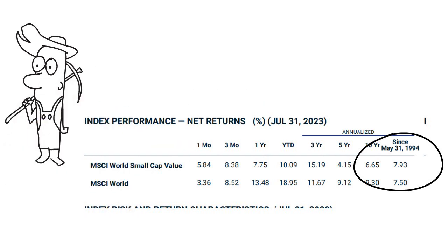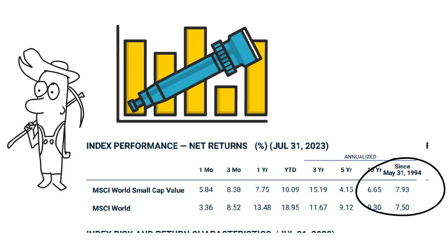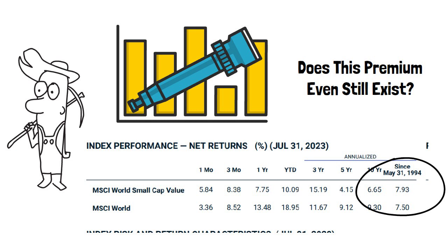Is this all just data mining? Maybe, who knows? One thing is for sure, you definitely have to take a super long-term view when looking at tilting a portfolio to take advantage of factors such as this. And there is the risk that this premium no longer exists and won't show up in the future. But all we have to go by, really, is the academic research which explains valid reasons why this premium exists and shows proof in the data.